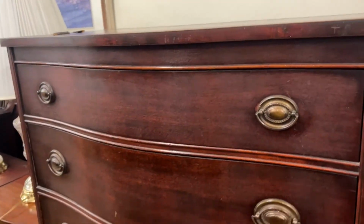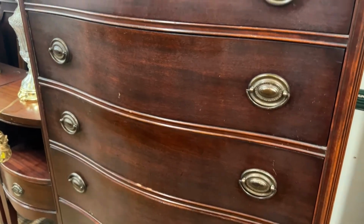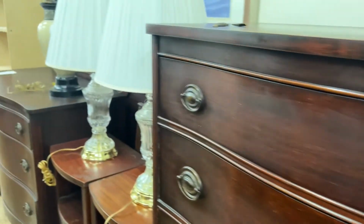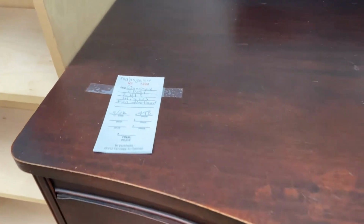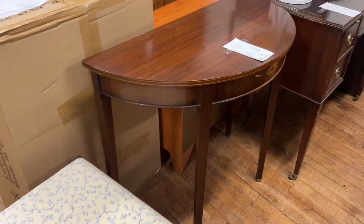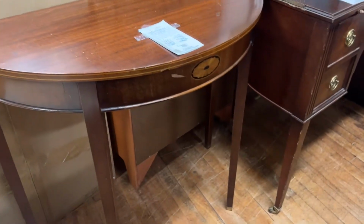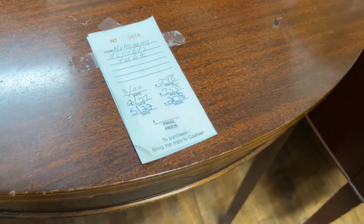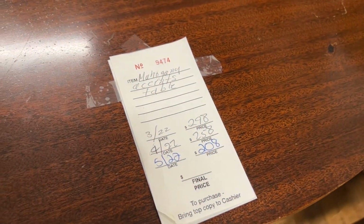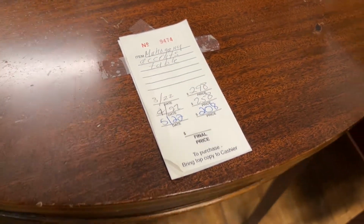This set looked like it was from the 1920s or 1930s, and it was in beautiful condition, really pretty. The chest of drawers, the nightstand, the headboard, the mirror, everything for $500. That was a really good deal. Then there was this really cute accent table. It's mahogany and it was marked down to $208. Not a bad price.